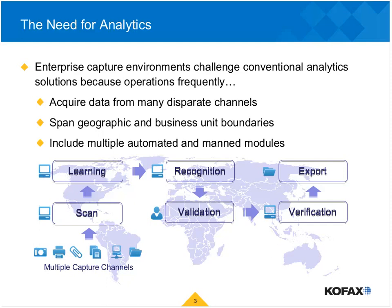And then finally, the types of things that I want to analyze include both those which are automated, so things that can be set up and configured within the software to run on their own and automatically process things, as well as those which are manned, where I have the need to understand the impact of my human resources in the execution of my activities.